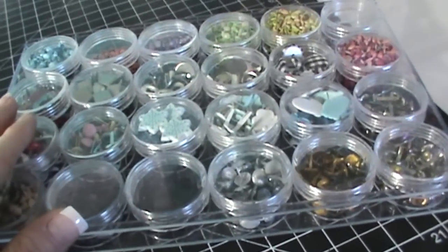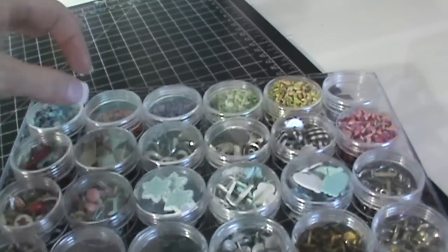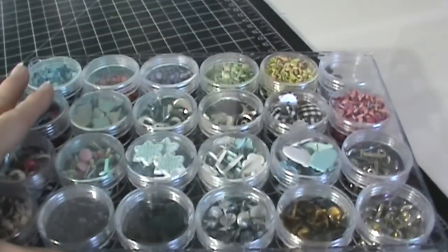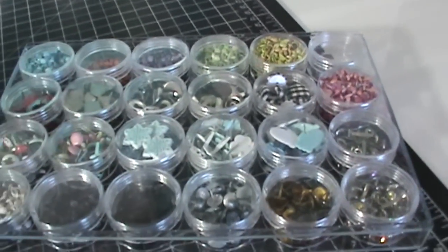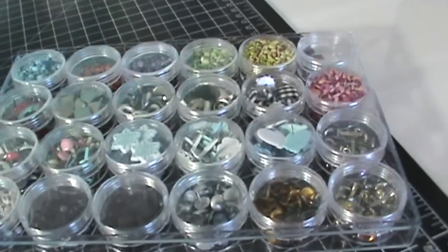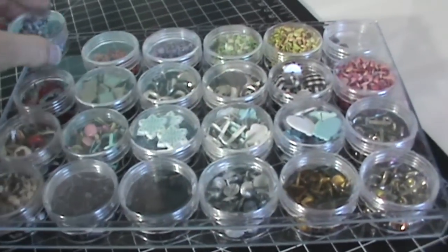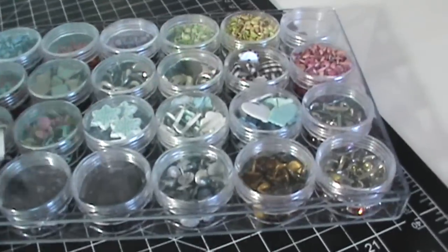I know that a lot of people use those flip containers, where either the lid comes out and all the squares are in there and you organize them, or the lids actually flip up, and I tried that. But the problem that I found with that is then I had to have that whole container out instead of just being able to have one container out. So this has all my brads in it.